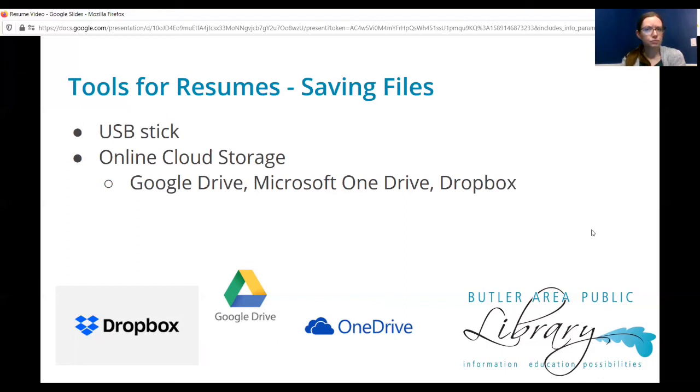The other option for easy storage and access is online cloud storage. Some examples of that are Google Drive, Microsoft OneDrive, and Dropbox, all of which have entry levels that are free. They don't cost anything to use that storage. And that's nice because anywhere that you have internet access, even on your phone, you can log in and access your files. And so you'll be able to look at your resumes that way.